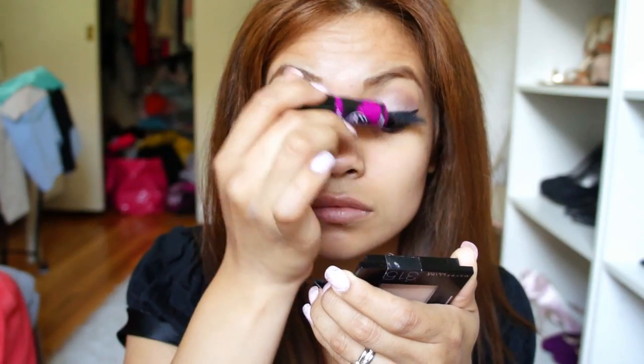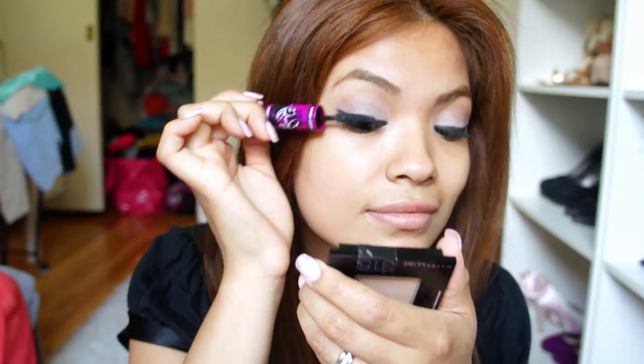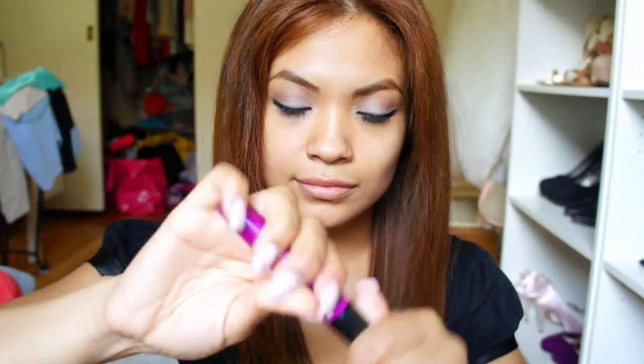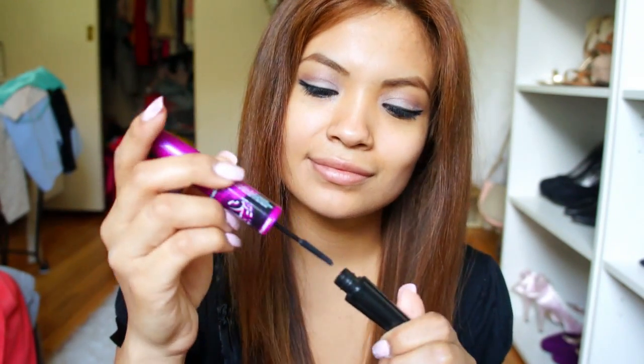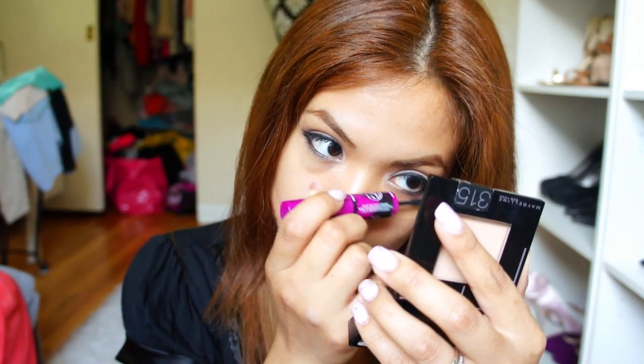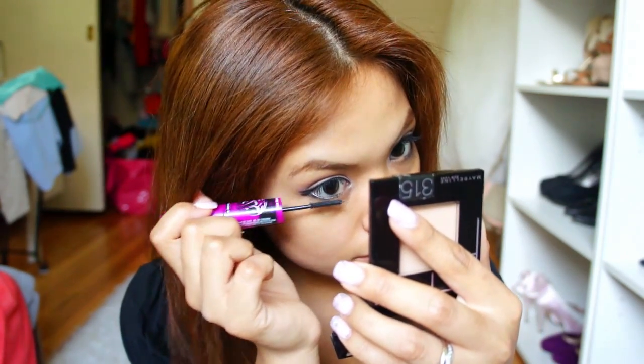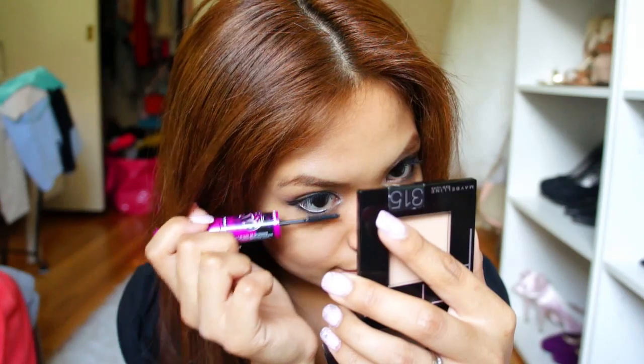I'm going to be using two different kinds of mascaras. The first one is called the Falsies Big Eyes Mascara. It comes with two different brushes, one for your upper lashes and a skinny little brush for your lower lashes, and it's really simple to apply mascara. It also helps get rid of clumps that normally you would have from a bigger brush, so I think that was really smart that they added two different sizes.